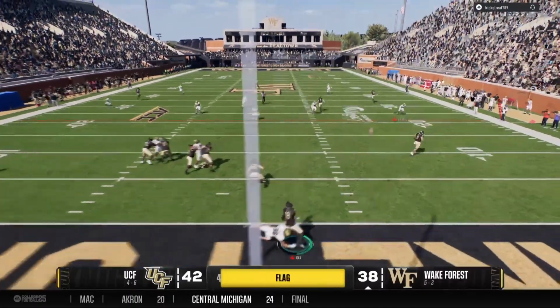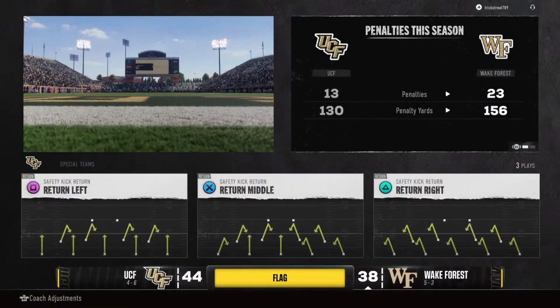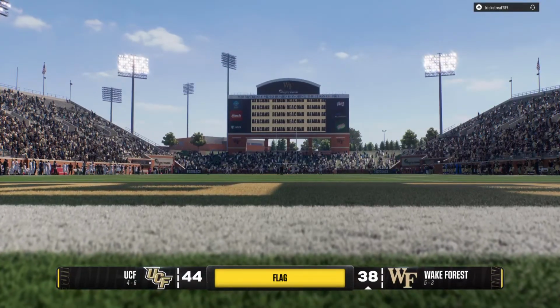Feeling some heat. Under heat, and he gets rid of it. He gets rid of it, but I don't think they're going to let him get away with that. Nope, here comes the flag.